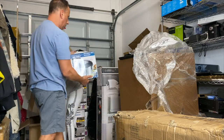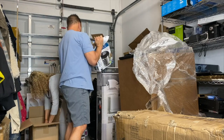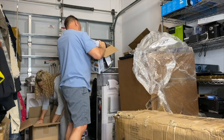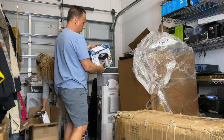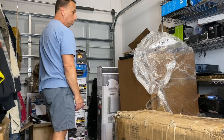It is open. We'll take a quick peek in here. Probably used, I'm going to say, or at least tested it out, maybe. Don't know. But it looks clean, though, from the outside. But we'll have to open it up and double check. Stick that back in there. What's next?